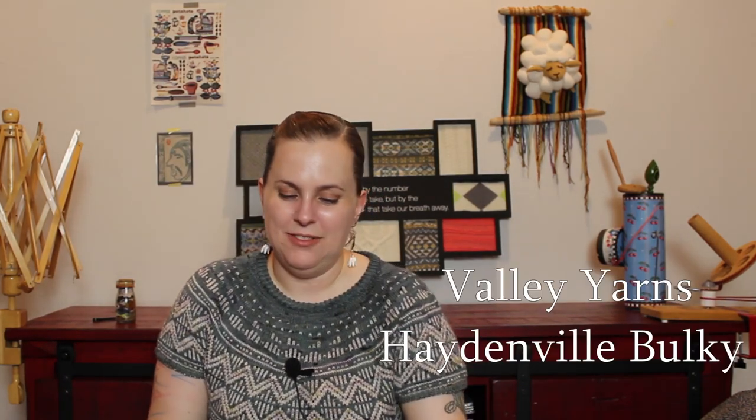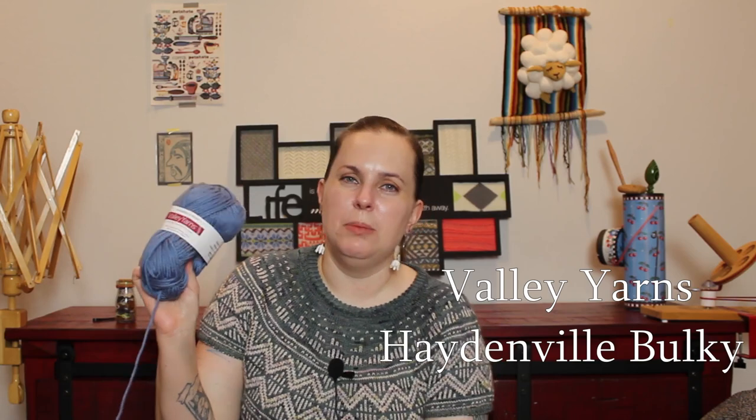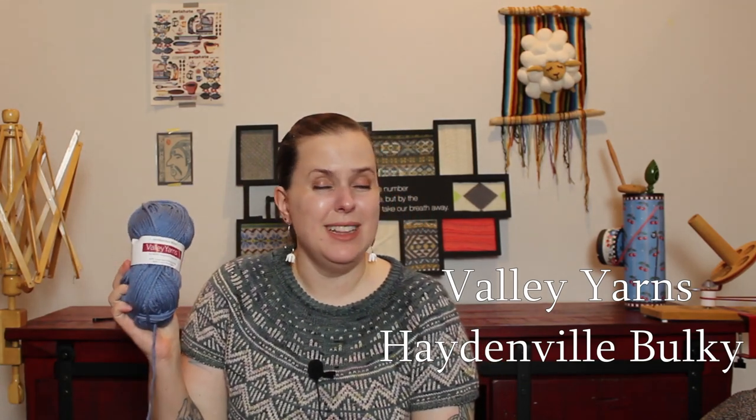This bad boy is knit out of... I don't know what it's knit out. Okay, hold on. This bad boy is knit out of Valley Yarns. This is Haydenville Bulky. I know I've mentioned before, but I really love Valley Yarns. They are very affordable and they are very nice quality. And I am knitting in the color blue and the color silver. And I have gone through so many skeins of yarn. Oh my gosh, because bulky yarn goes so far. I think I have like 14 balls of each of these, but I am almost done.